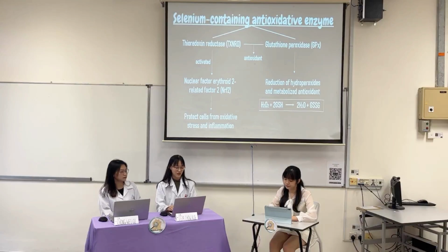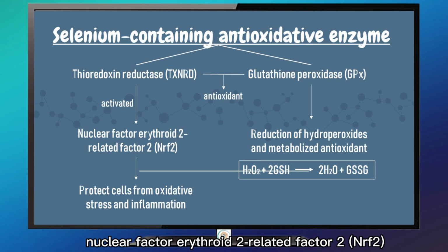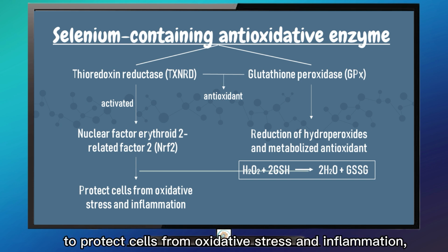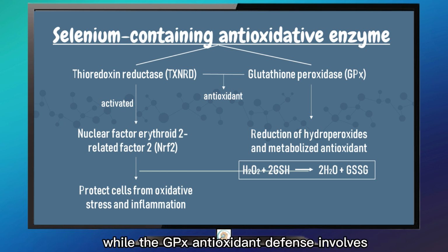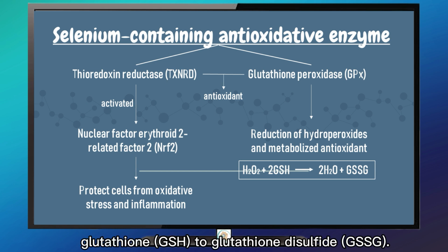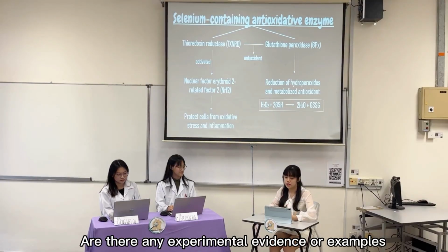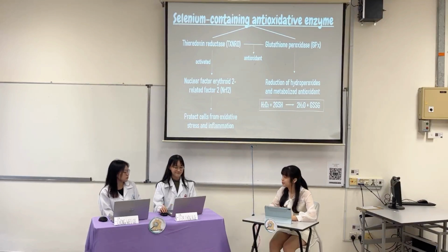The TrxR defense controls the activation of nuclear factor erythroid-2-related factor 2 to protect cells from oxidative stress and inflammation, while the GPX antioxidant defense involves the reduction of hydroperoxides and metabolized antioxidants by oxidizing glutathione to glutathione disulfide. Oh, I see. Are there any experimental evidence or examples that can be used to further enlighten us?